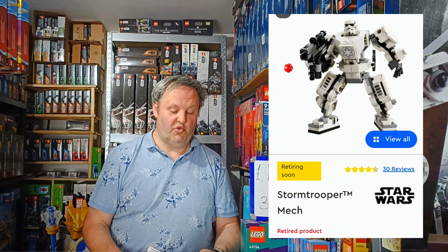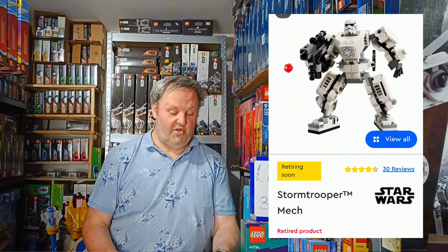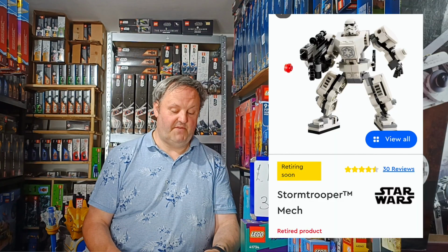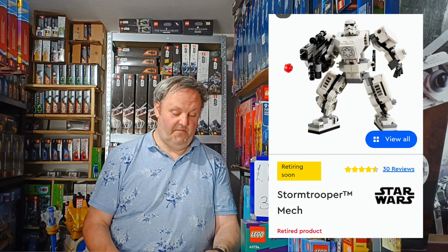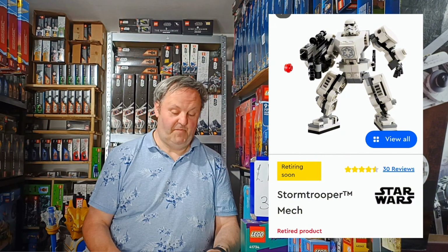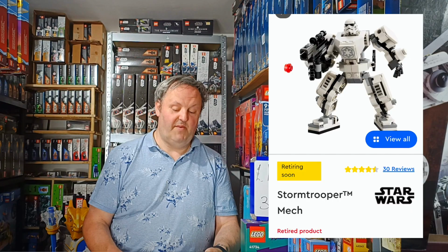Next one is 75370, the Stormtrooper Mech, £12.99. BrickEconomy value at 16, BrickSet 9. Amazon, it's for sale for up to £33. On eBay, it's sold for £19, and Camel 3X has got a low of 10 and a high of 23. The figure's worth around £3.